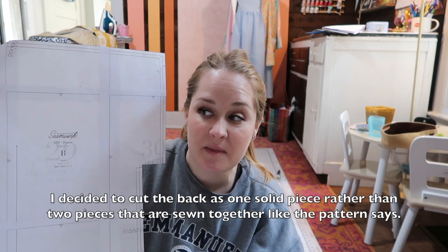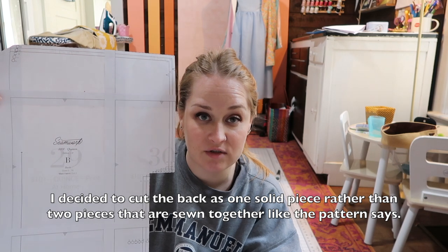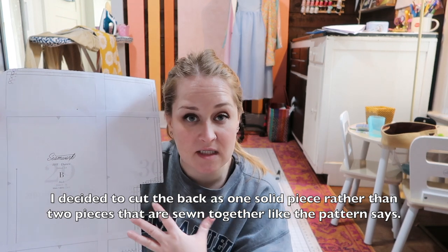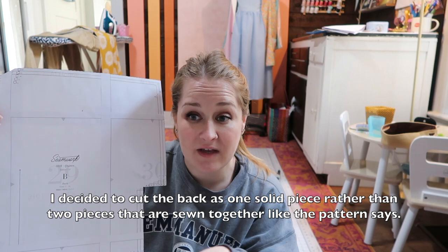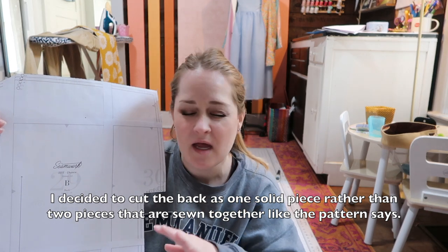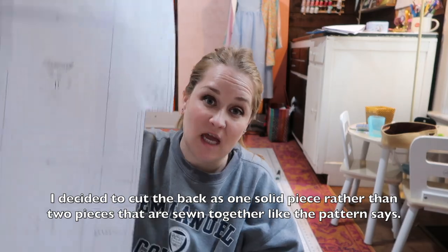When you're sewing something, you don't always have to go exactly how the pattern tells you. They want you to tweak it. This pattern even has different ways to tweak it on their website. This is an example of something you can do to make it work for the amount of fabric you have and even the amount of work you may want to do, because I'm going to save some work by not having to join this at the back seam and doing the French seam or a flat fell seam. This is going to save me a little bit of time as well.